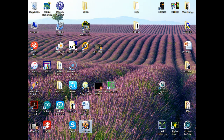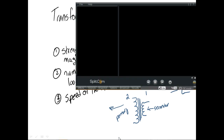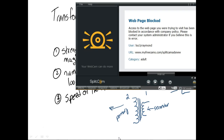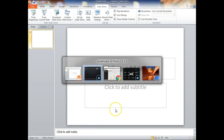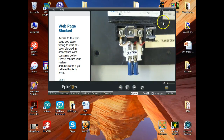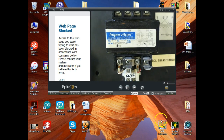And I didn't start up the camera. I did have it plugged in. The diagram. Where's my PowerPoint? Can y'all see it? I'll draw it up here on the PowerPoint.